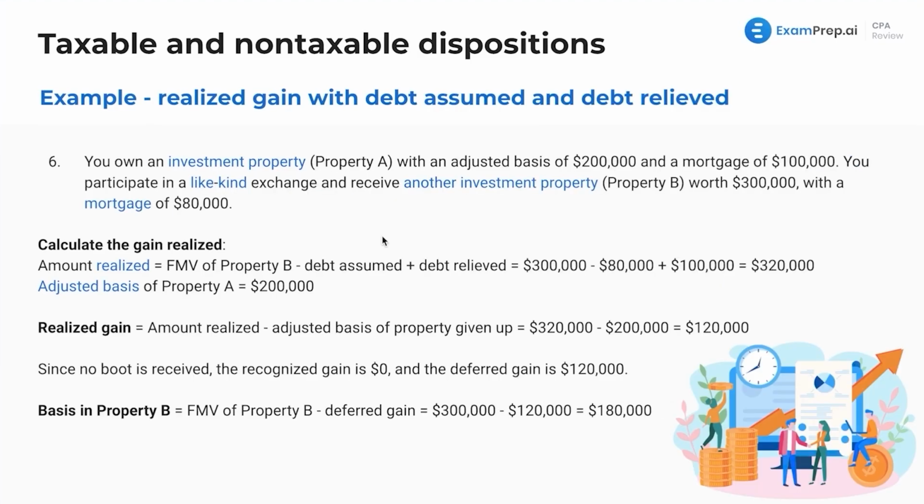Next up, you own an investment property with an adjusted basis of $200,000. Now we've got debt assumed and debt relieved. We did mention that in prior slides. Now we're going to see how it actually works. We have the property of $200,000 with a mortgage of $100,000. We have a like-kind exchange. We receive another property. This one's worth $300,000 with a mortgage of $80,000. All right, so we'll see how these debt pieces play a role, and we'll modify our formulas accordingly.